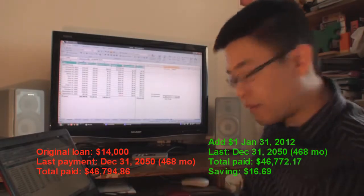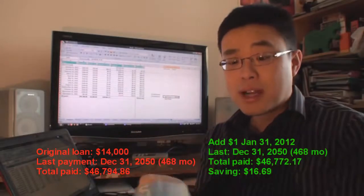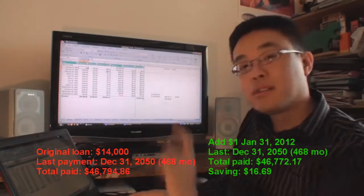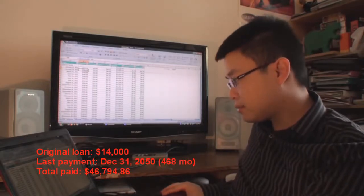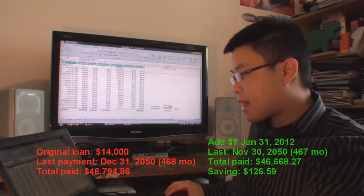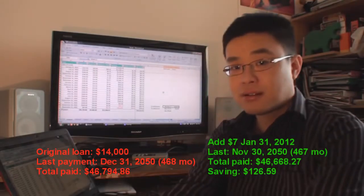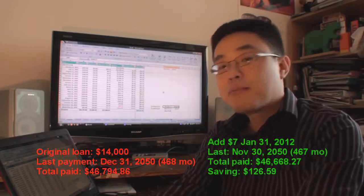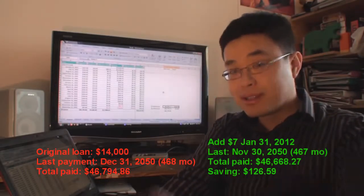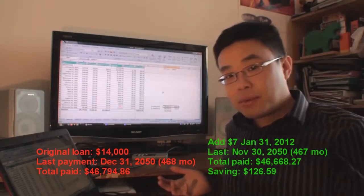Now instead of finding $1, you find $7 in your couch or whatever, and you decide you're going to throw in $7 in addition to what you're already paying in just that one payment. Well, that would mean that you save a total of $126 down the road, and you actually lose 1 month of payments just by adding $7 now instead of later.